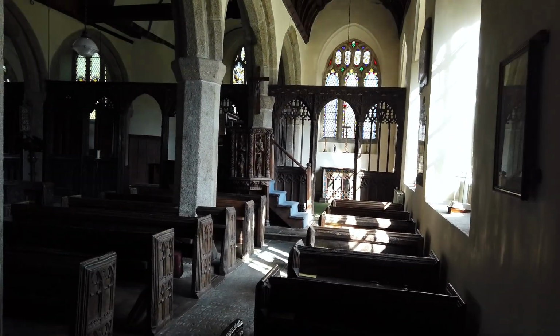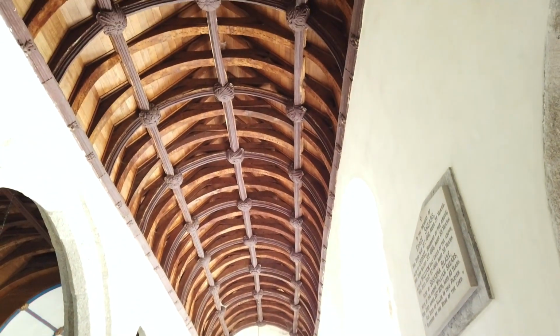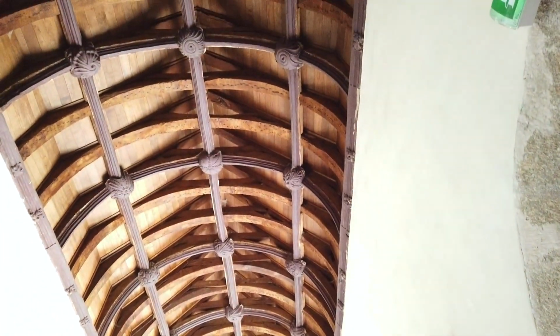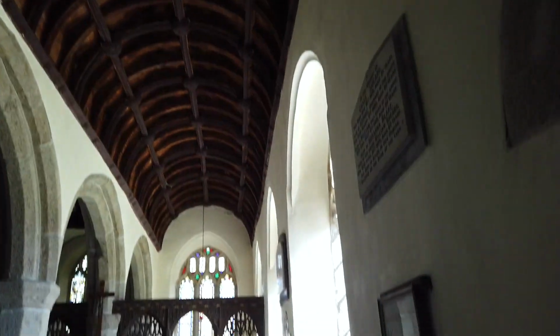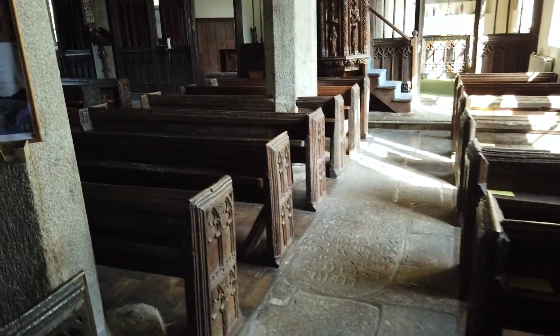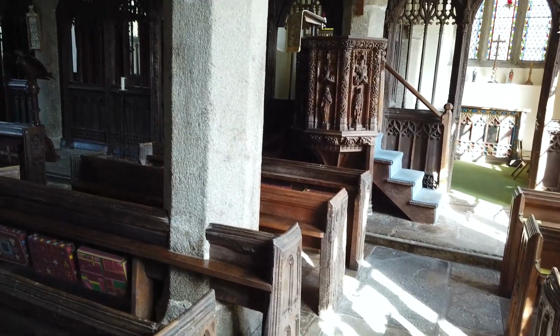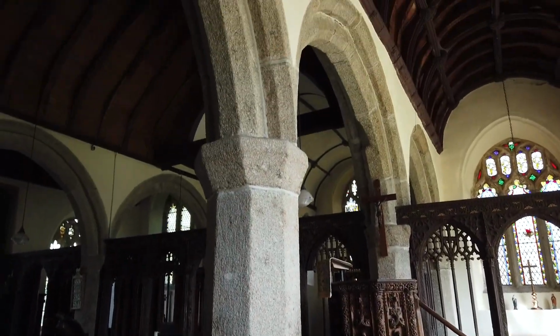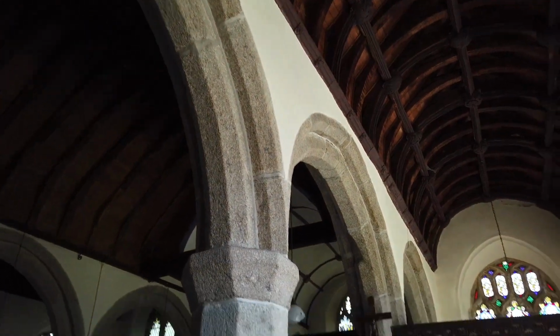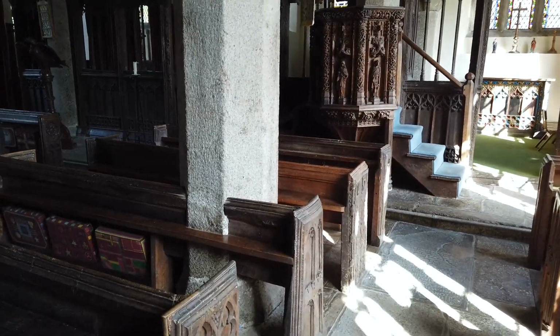Again, very similar to the last, except the ceiling, it's a bit more ornate. As you can see, the pews are so old and gnarly, beautiful. And again, the columns and the pillars are as they would have been. Fairly well carved, but again, I say naive in a way, but beautiful nevertheless.